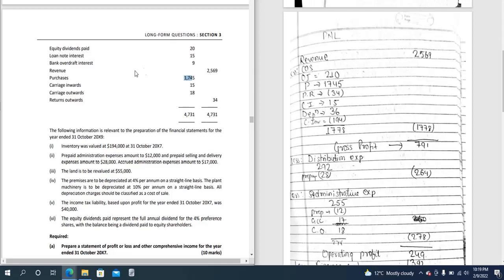Okay, and we have also been given carriage inward, that is also added in the cost of sales, as well as return outward, that means purchase return, we will also subtract this 34. And one more thing given in the additional information, that depreciation should be charged on the cost of sales, so we will add depreciation as well in the cost of sales. So when we add or subtract all these amounts, we will get at the end 1778 as our balance for the cost of sales.